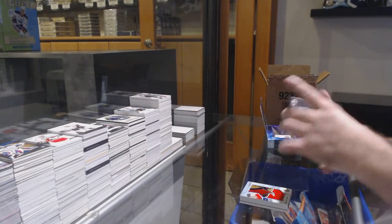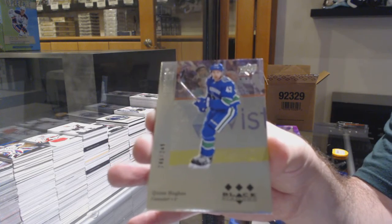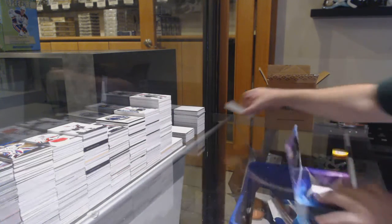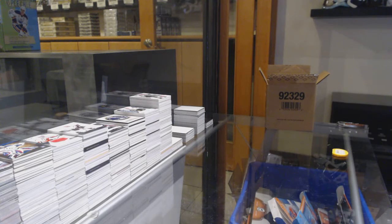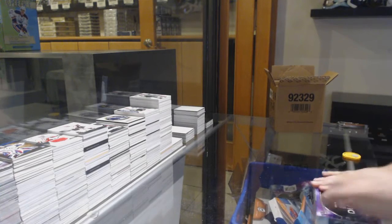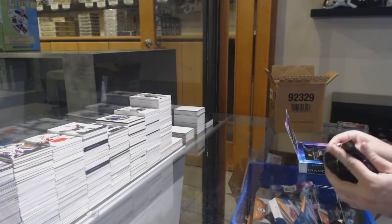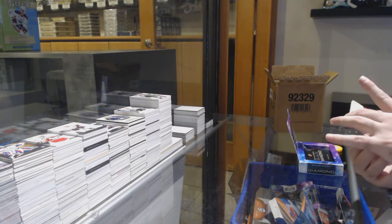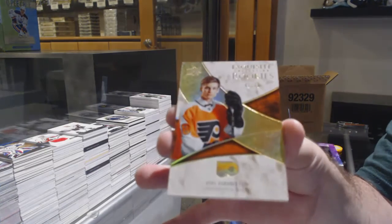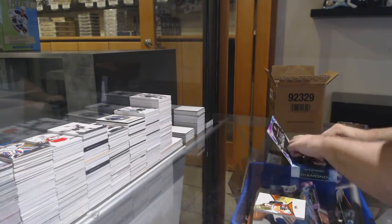And we've got a retro diamond rookie to 249, Quinn Hughes. Healthy start. I like it. We've got a gold exquisite rookie to 75 for the Flyers, Joel Farabee. Gold exquisite rookie, Farabee for the Philadelphia Flyers.